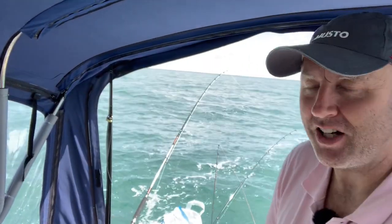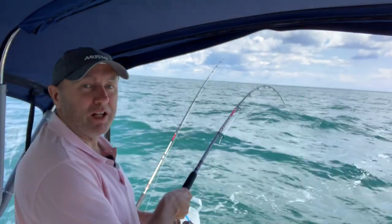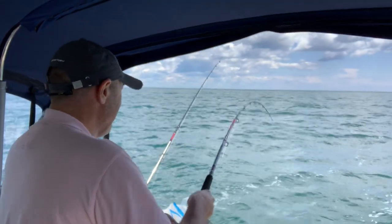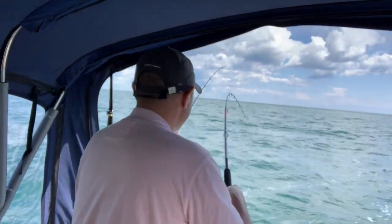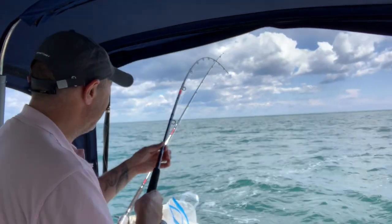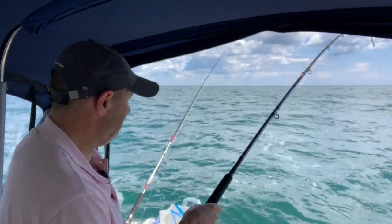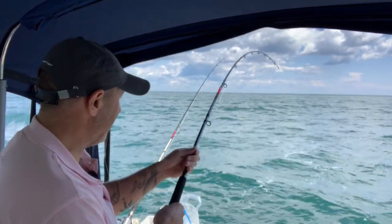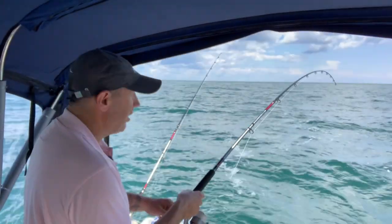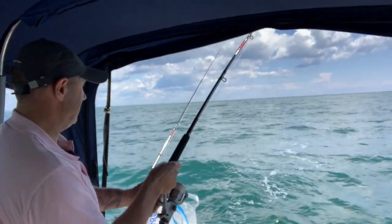Oh, that thing is angry, I tell you. That thing is angry. Got another angry monster on here again. Oh, they're giving me some grief, these smoothies today, I tell you. Absolutely brilliant it is. The absolute grief. This one don't want to come up too much either, again. Liking to stay deep. That water is really clear as well, so I don't know if that's making a difference or not.